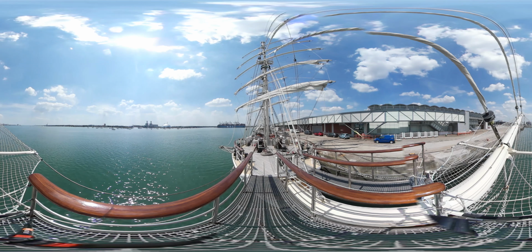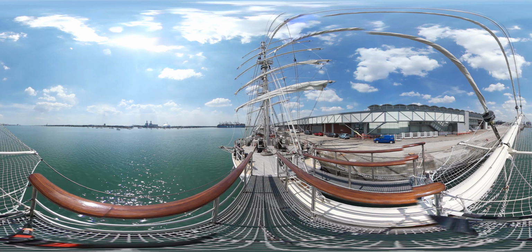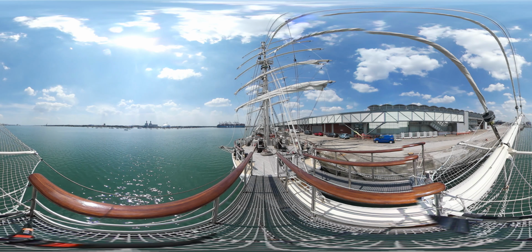Tenacious is built to be bigger and more accessible for disabled bodies. From here, you can notice that the pathway is wider than that of the Lord Nelson. We will take you there to have a closer look.